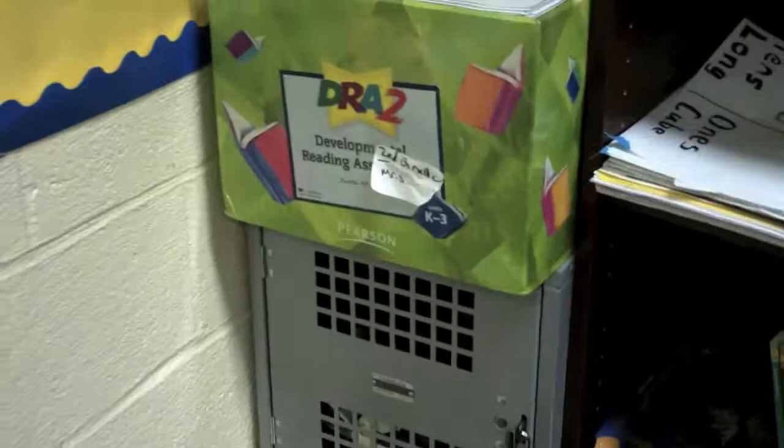Back here is my desk, just some binders with different things, some books. Pretty self-explanatory, just a desk, clipboard with a student tracker with their names ready to go, and some post-its, science and social studies board, and that's what you'll see when you come in.